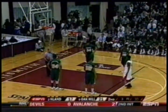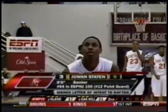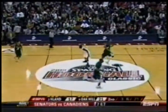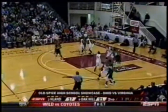Juwan Staten gets the friendly roll. He's got 3 points now, a 4-point lead here for Oak Hill. Look at this. Not one Oak Hill player in the lane for the rebound. Maybe because they have confidence in Juwan Staten. Trey Burke, a junior who's verbally committed to Penn State to play for head coach Ed DeChellis.